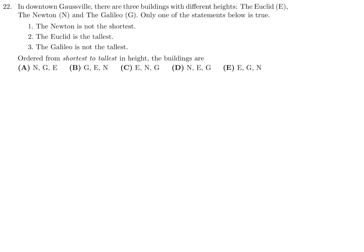Well, we have to do a little bit of legwork here. So we've got the shortest one, then the building that's sort of in the middle, and then the tallest one. So the hope is that the first scenario that we try works. If it doesn't, that's okay. We try another one. So let's try this scenario. Let's say this statement is true, and then these two are false. Let's see what happens. If the first statement is true, the Newton is not the shortest.